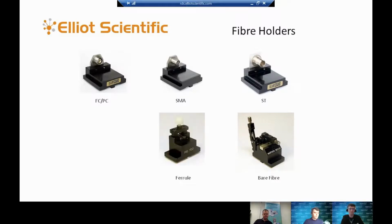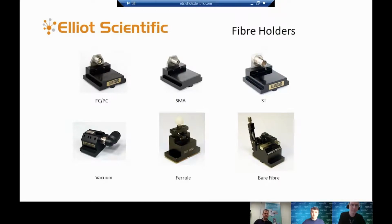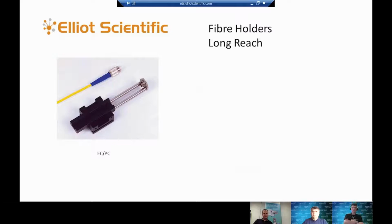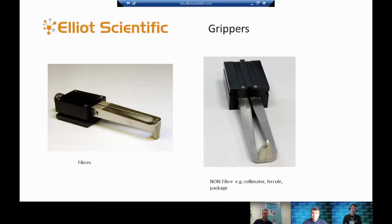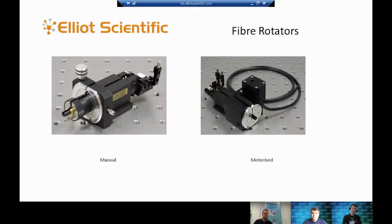We also offer a ferrule holder for larger diameter packages, so alignment of pigtail collimators or focusers is possible. A range of vacuum mount accessories is available. Long reach connectorized and bare fiber holder options offer additional flexibility. Adjustable force grippers for fibers or small collimators and ferrules were developed and allow for delicate high precision manipulation of a tapered, lensed or bare fiber inside a hermetic butterfly package.